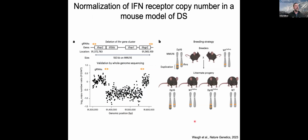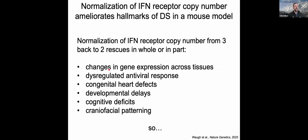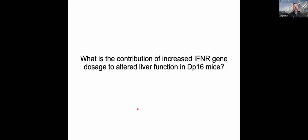That's our hypothesis. We made a mouse that we published last year where we knocked out this whole cluster. And that allows us to create a cohort of animals where we have our DP16, we have our wild type, and then we have a DP16 2X IFNR. So we've just taken the copy number from 3 back to 2 in those animals. And we can ask what kinds of pathology is rescued. In that paper, we showed it rescues gene expression changes, a dysregulated antiviral response, CHDs, developmental delays, cognitive deficits, craniofacial patterning. So what happens to the liver function here?